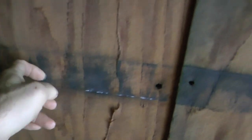And my makeshift porch roof here is holding up really nice. I got multiple layers of very thin plywood that I scavenged out of a trailer we're tearing apart. And I've got these cedar posts every 2 feet. It's under a pretty good load right now.